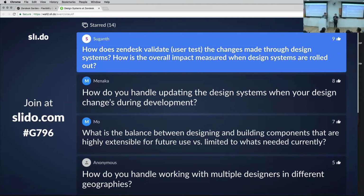How does Zendesk validate or user test the changes made through the design system, and how is the overall impact measured? We will sometimes do user testing on patterns that we're introducing, but the new methodology we're looking to roll out is to have our designers who are using the design system do that work for us while they're testing out their workflows. Even with 2 designers and 3 engineers on our team, we're really small for the kind of audience and work we have to produce. So if designers can do that validation work, not only is it a way for them to contribute back into the system and keep the ecosystem healthy, but it also helps us move more quickly.